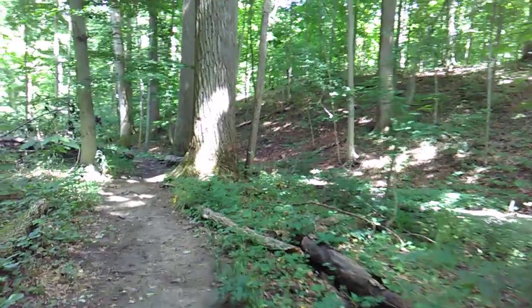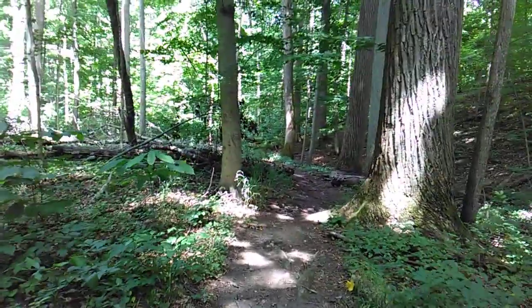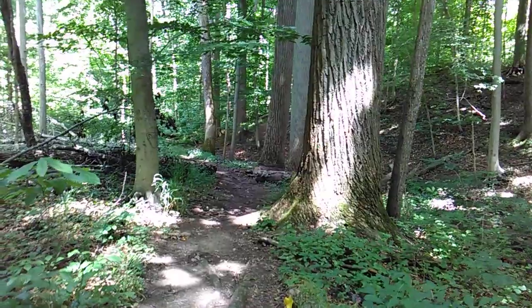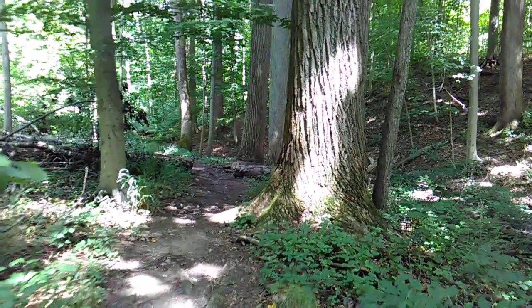Oops, slipped on a root there. Admiring the huge trees here. That big one right there, I think, is a tulip poplar, if I'm counting the number of points on the leaves up there correctly.